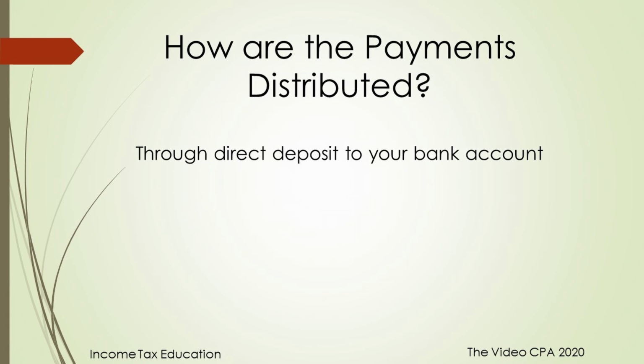As it stands right now, these checks are going to be distributed via direct deposit to your bank account. Now, I know many people have not wanted to give the IRS their bank account numbers because of fear that the IRS may go in and take their money, and I have not seen any abuse by the IRS in that regard. So even if you haven't been giving the IRS your direct deposit information on your tax returns, they're going to get it now if you want a stimulus payment. If you haven't been putting it on there, they're going to establish a special IRS portal where you can go in and put that deposit information. Now, this is good for the IRS because it's costing them much less money in check printing and mailing, so I wouldn't be afraid of that. So you are going to be required to give the IRS your bank deposit information.